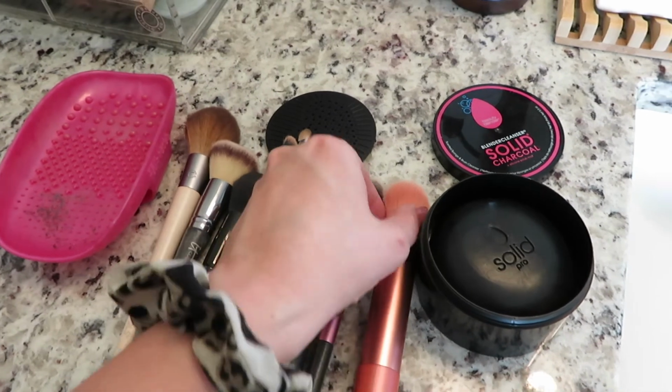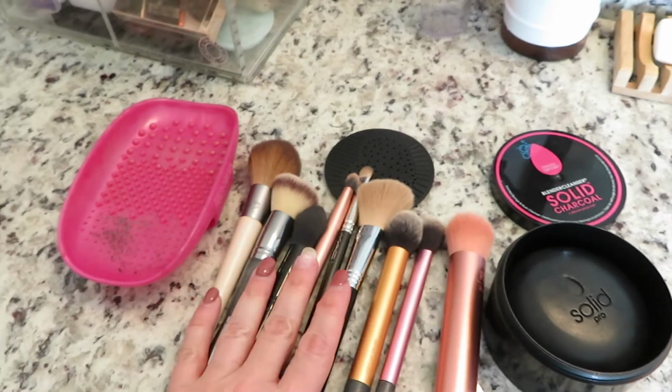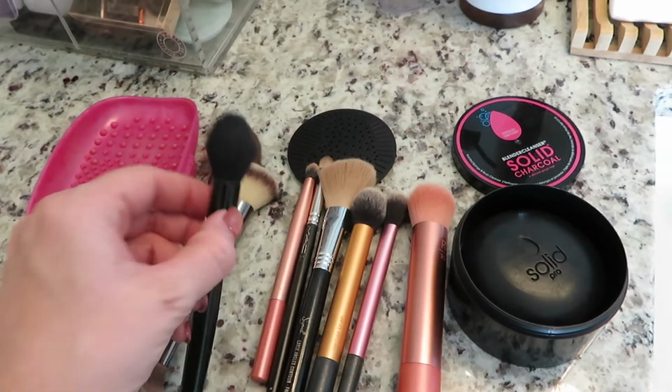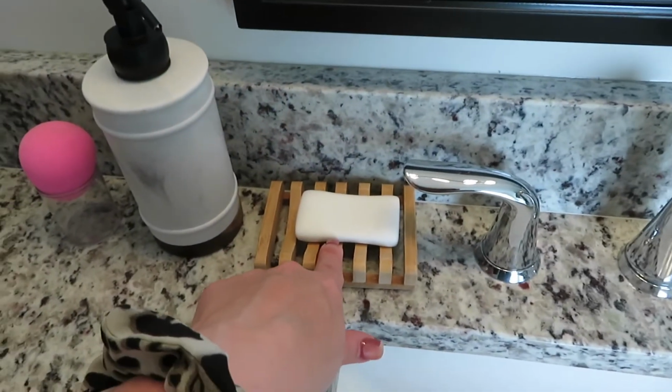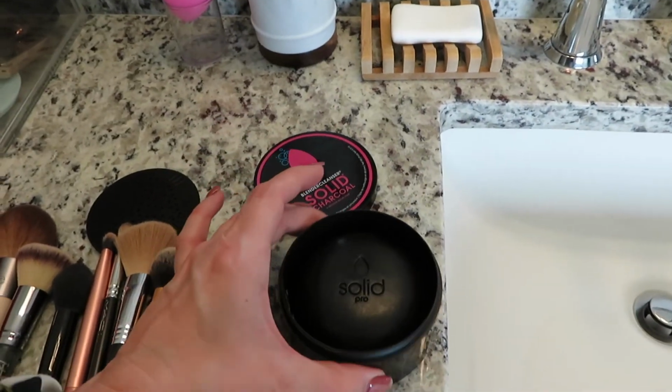But yeah, I'm just going to quickly do this. So it's done for the first time in forever. So try and wash your brushes. You can just use a regular bar soap if you would prefer. But I do love this product.